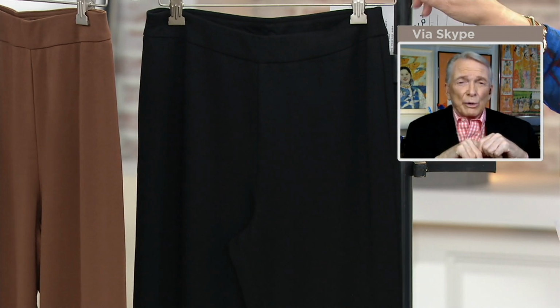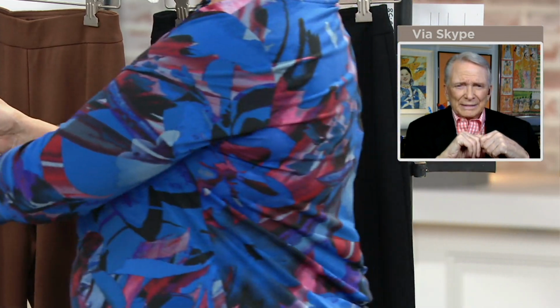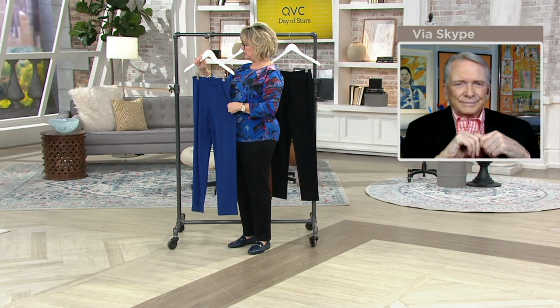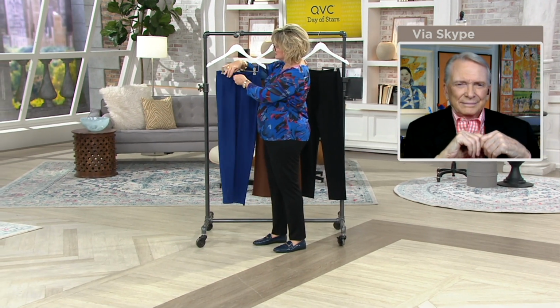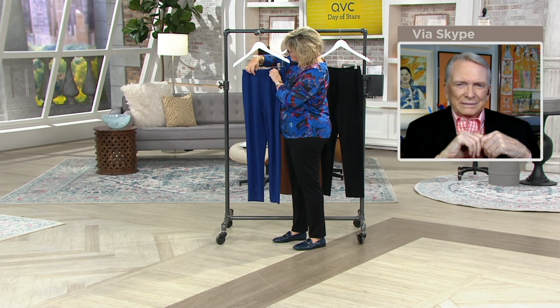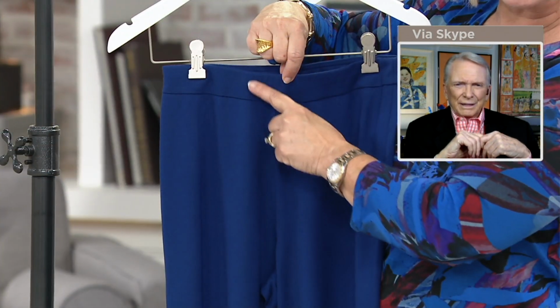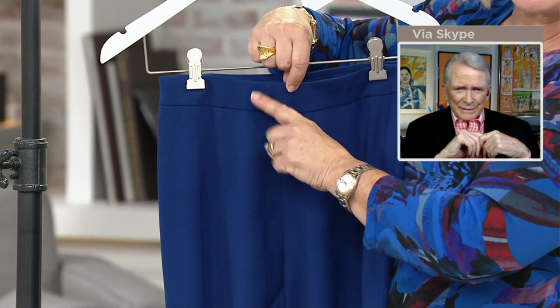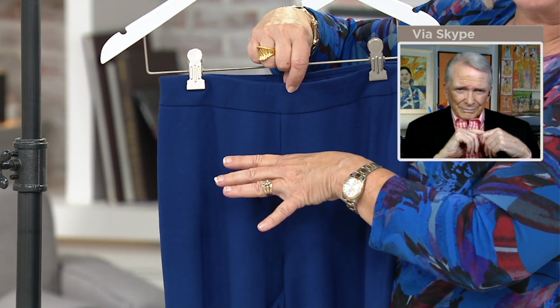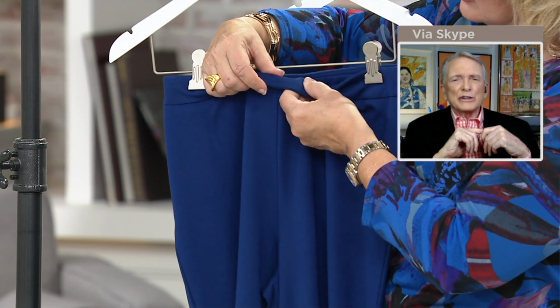Those are great. And now these pants do not have a pocket. They're very smooth and slimming. And just to let you know, the waistband is very stretchy. I do want to mention, Bob, that the actual elastic is not this wide. If we could do a close-up of the seam. Right. Because that sometimes is not a good thing. You have that big chunk of elastic there. It can be too strong, yes.